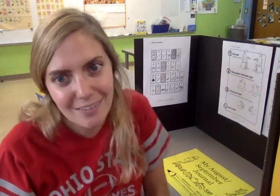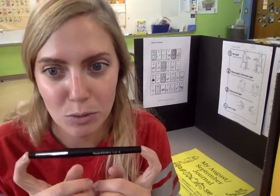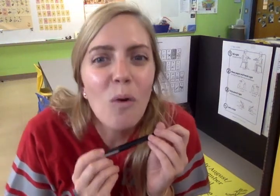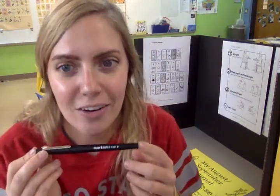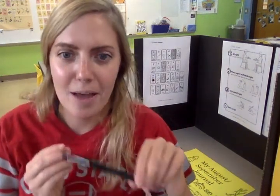Now, before I get started writing in my weekend journal today, I want to give you all some pointers about this very special writing tool. Now, if you have older brothers and sisters, you can't tell them this secret, but only kindergartners get to use this writing tool. You're the only ones in the whole school that get to use this very special kindergarten writing tool. Now, there are a few things you need to know about taking care of this tool.